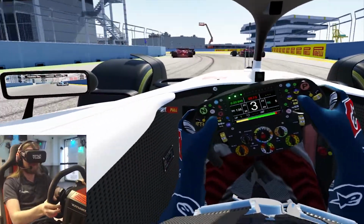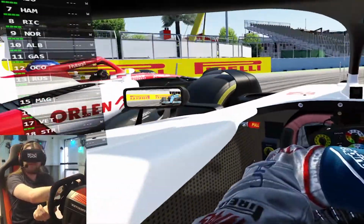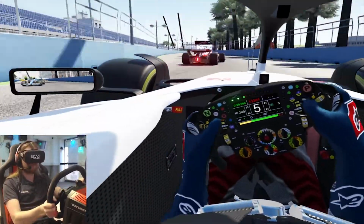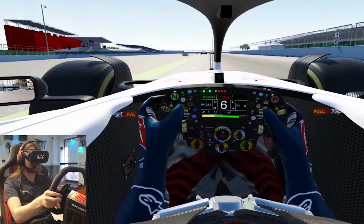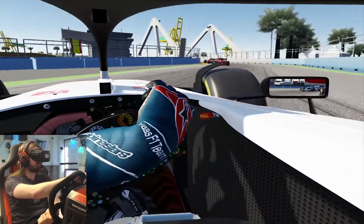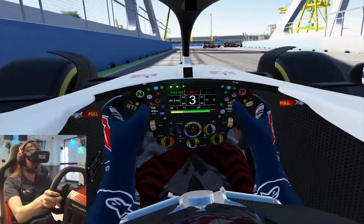I don't know where that Alfa Romeo is. Oh, I'm out braking myself here. Romeo's getting the switch back. There's Bottas. The Ferrari's hit the wall, and so did Bottas. So that wasn't particularly good. So let's try and see if we can leave the midfield.